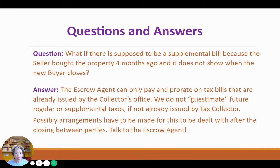So the buyer, if they encounter this scenario, or think this is going to happen, may want to discuss this with the seller after the closing, or they can talk to the escrow agent and see what can be done.